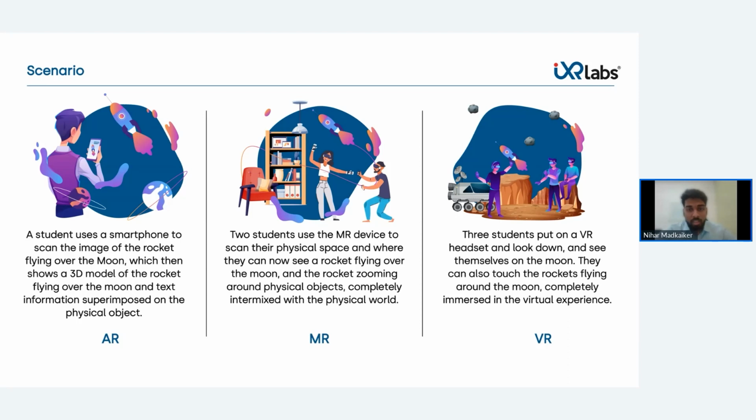So it is interacting with the environment that is there. And in virtual reality, you would be transported to a different space environment where you won't see your existing environment, but the whole rocket and the virtual environment would be interacting with each other, and you in turn would get to interact with them.